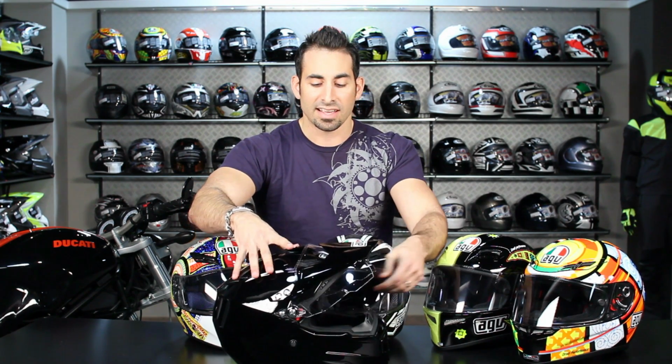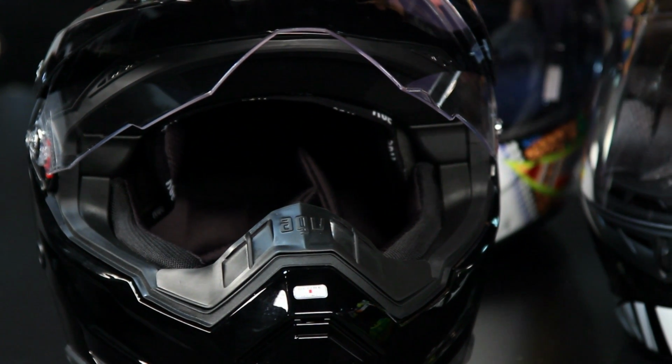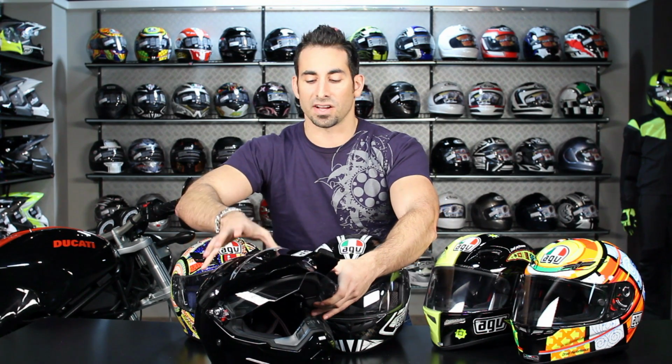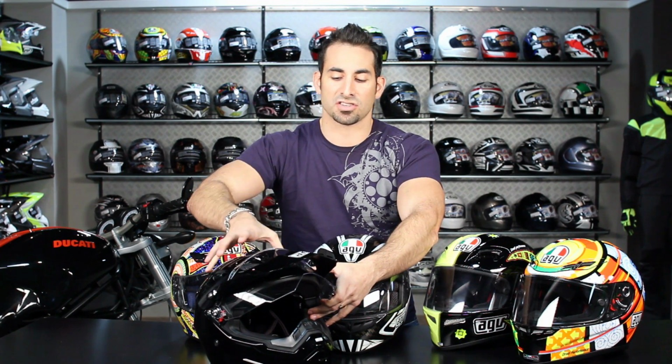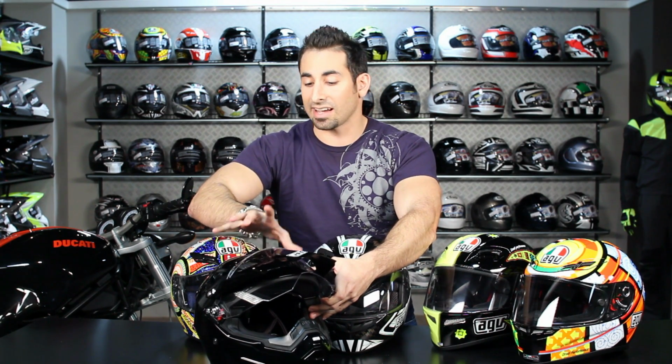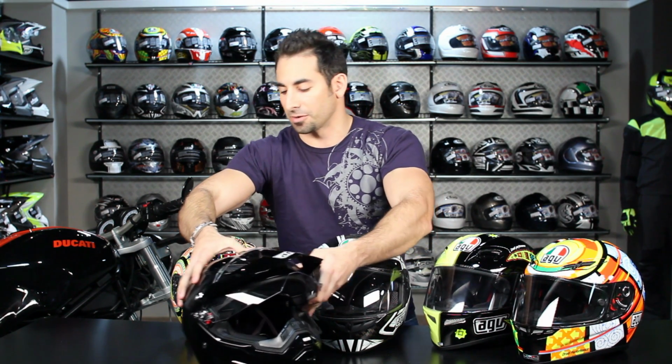Again, the big benefit is that you have the face shield, which allows you to wear it up or wear it down, and wear it in more dirt riding scenarios with goggles. There's a lot of adventure tourers out there that really love the feature set of a helmet like this, and it's extremely lightweight from AGV. I think actually the lightweight is the big selling feature.